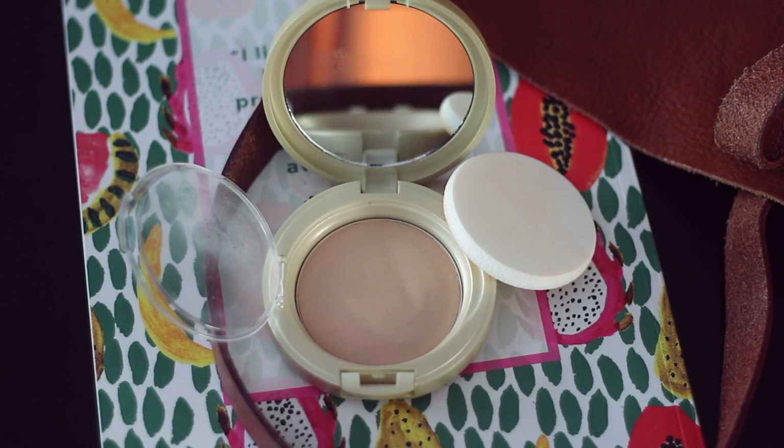And then I'm testing out the Stila. This is the Perfectly Poreless Putty Perfector, and I have this in shade Fair. And I haven't really made up my mind about this yet, but I will use it for a little bit longer and I'll let you know what I think.